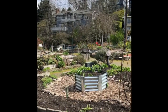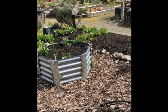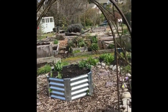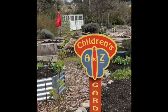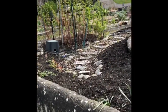See the plots, they are just getting prepared for planting. Still a little bit early. This will be the children's garden. They always have a nice grape arbor. Delicious grapes. These are pretty daffodil.